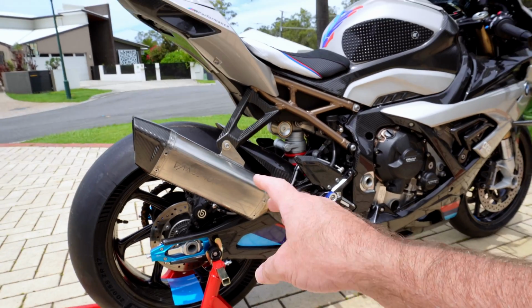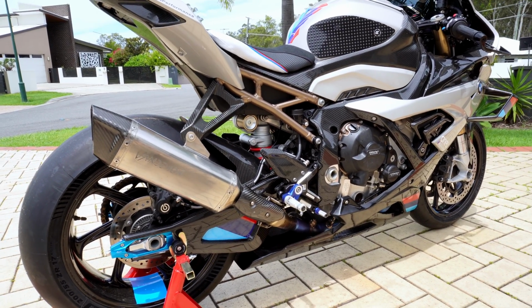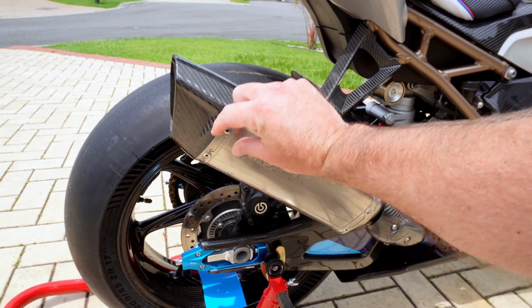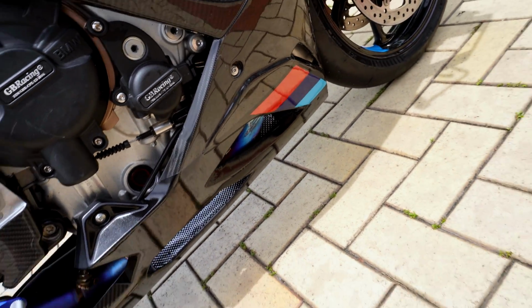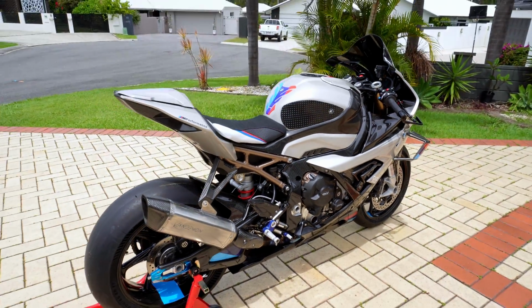As you can see, we got rid of most of the scratches on the actual pipe itself. And if I was to improve it ever so slightly, I might just put a protector around here, one of those R&G wraparound protectors. The rest of the pipe looks awesome. I don't know if you can see in there, but the whole pipe has gone bluey purple. So the headers and everything just look absolutely smoking hot.